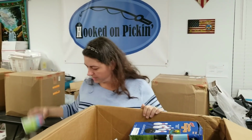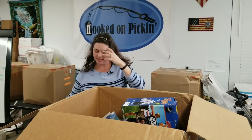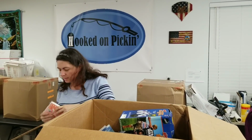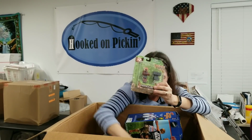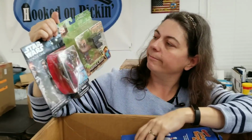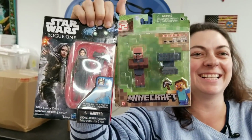Here's another container set. Oops. This. Just a little plastic, or the little cardboard. More napkins, more sponges. Minecraft figurine. Hey, it's a Rogue One. That's a villager. That's what they say. It's villager talk for.